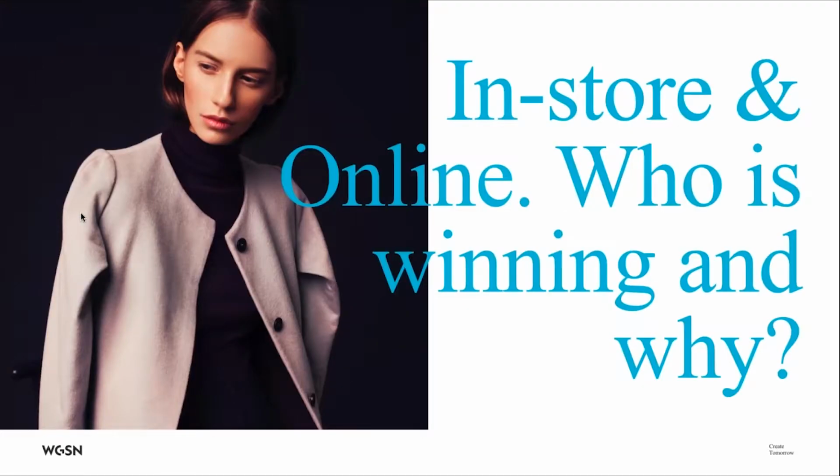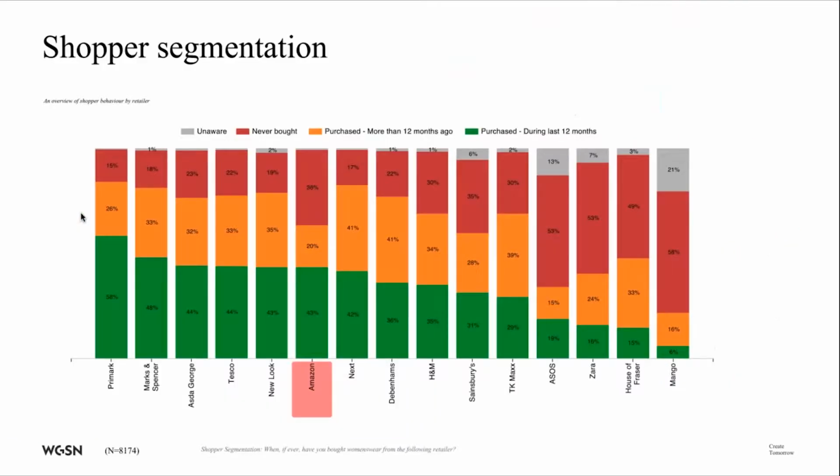So let's move on. Remember, this presentation is just a flavour of all the measures we have. It's just a small handful of the measures we've drawn out here. We do have over 150 metrics that we track, but we have tried to give you a flavour throughout of the different areas the survey covers. This section now is looking at in-store and online experience, who's winning and why.